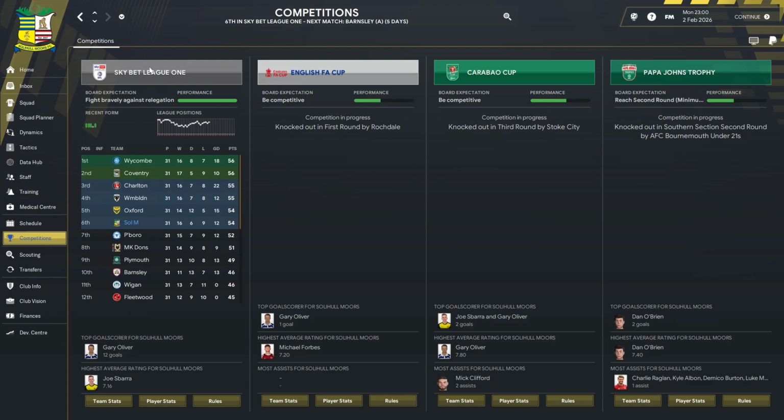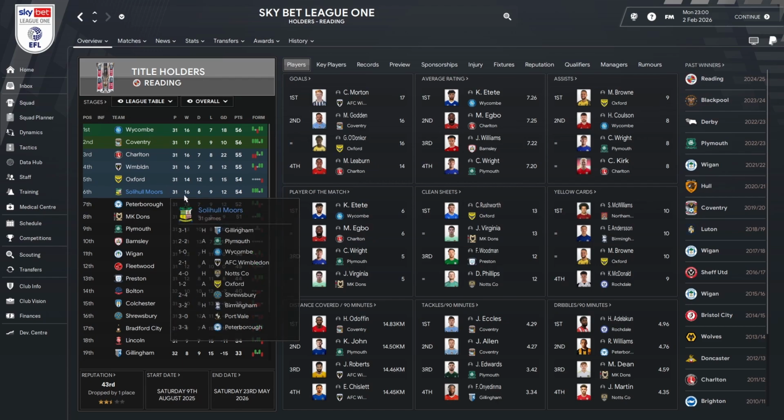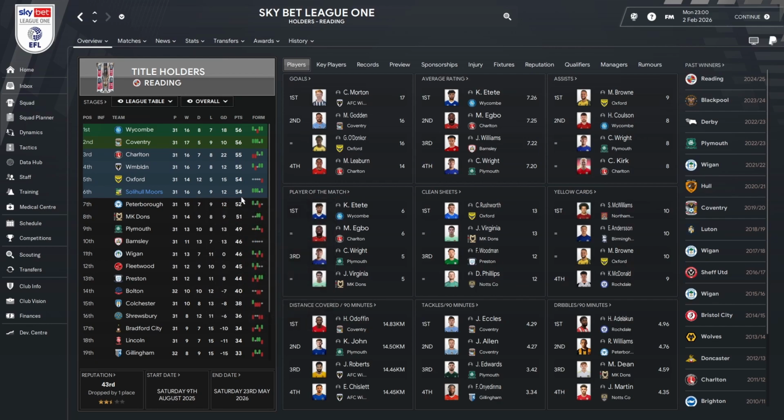So a little look in depth at League One in terms of our campaign. We have played 31 games now. We have won 16 of those. We have drawn 6, lost 9, got a goal difference of 12, and we are on 54 points. So as I said, all the teams in and around us are on a similar points total. 2 more points and we would be joint top, but 2 points less and we would be outside of the playoffs. So interesting second half of the season to come for sure.